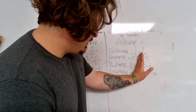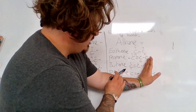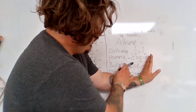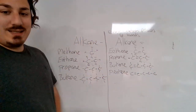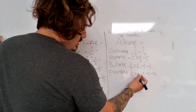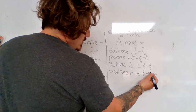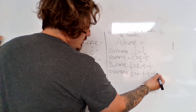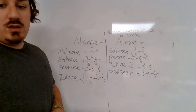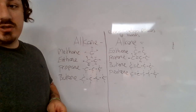Right, let me cut that carbon out. Well, actually, look. 1, 2, 3, 4 lines. Done. Next carbon. Let's have a look. Cut this one out and this one out. 1, 2, 3, 4. If it's got 4 carbons, that's it and you're done. This one here. 1, 2, 3, 4. And that's how you draw the first 4 alkanes and alkenes for hydrocarbons.